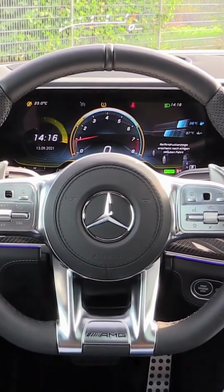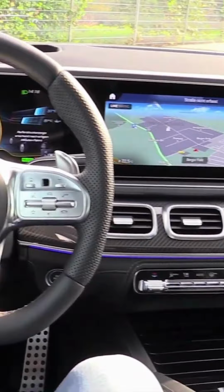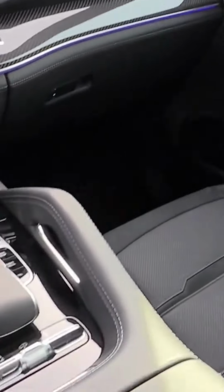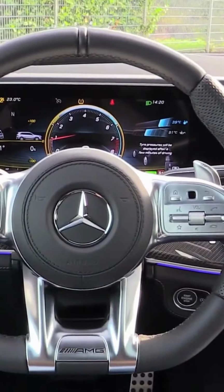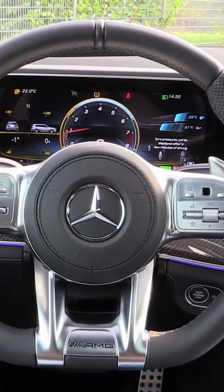A large area to relax. The GLS 63 4MATIC is a large SUV, so you can take your leisure time with plenty of room for relaxation. With spacious rear cargo space and a wide storage bin under the seats, you'll find even more storage space in the back of this vehicle. This SUV is equipped with a wireless phone charger and a 12-volt cooler, so you can be on top of your game during your road trip.